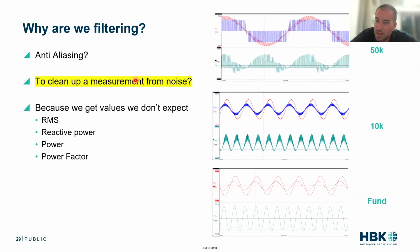And the last one is, because we get values we don't expect. And this comes into a different problem, and HBK's got a lot of videos on this. But your RMS, your reactive power, your power factor, those are tied to the frequency content. So if you're getting a value you don't expect in your calculation, you need to ask yourself, what's the bandwidth of calculation I want? So think about these things.